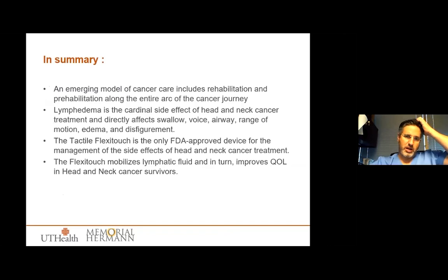So in summary, this evening, I hope we had a chance to share some thoughts on an emerging model of cancer care, which highlights the importance of rehab and prehab, that we talk about lymphedema as a cascade, a sequence of side effects that affects swallow and voice and airway and range of motion. It is not just edema. I would highlight that the Tactile Flexitouch is the only FDA-approved device for the management of head and neck-related lymphedema, and that our data is maturing.